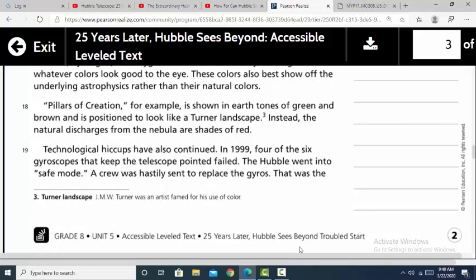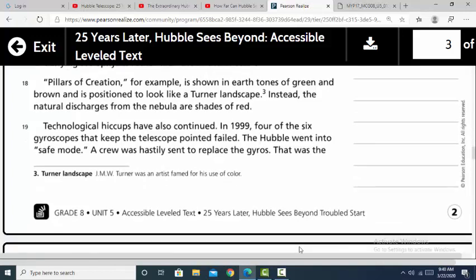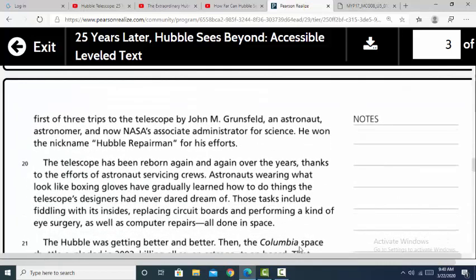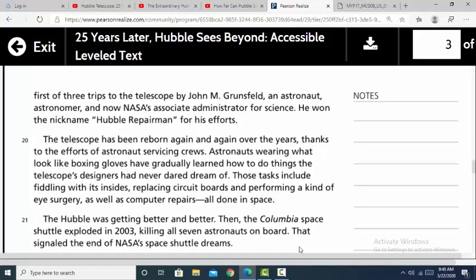Technological hiccups have also continued. In 1999, four of the six gyroscopes that keep the telescope pointed failed. The Hubble went into safe mode. A crew was hastily sent to replace the gyros. That was the first of three trips to the telescope by John M. Grunsfeld. Grunsfeld was an astronomer, and is now NASA's Associate Administrator for Science. He won the nickname Hubble Repairman for his efforts, so this man really had the upper hand in the repair process.